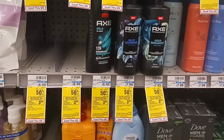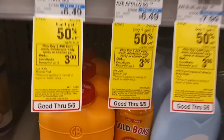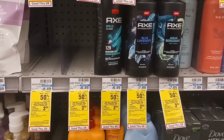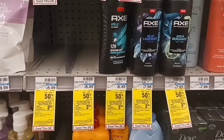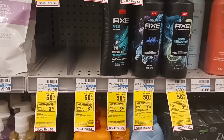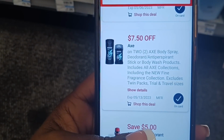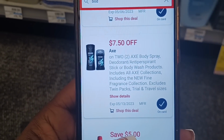And then the other deal that I'm going to grab over here is going to be the Axe Body Wash. Axe is buy 1 get 1 50% off. It's also buy 2 get back 3. So the first one is $6.49. The second one is $3.25. That total is $9.74. And then we're going to utilize this digital on the app, which is $7.50 off of 2.